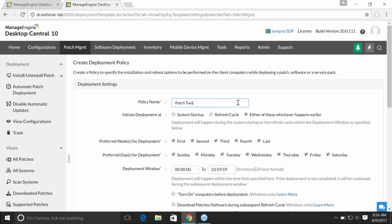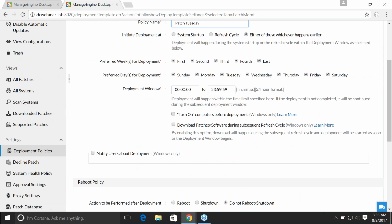I'm going to create it as Patch Tuesday. All right. I'm going to specify the time. Should it be deployed on a daily basis or monthly basis? If it's going to be weekly basis, yes, I can go ahead and customize it. And when should the deployment happen? I can specify a time interval. Assume it's going to be any time within the 24 hours, I can leave it open, or I want the deployment to happen only during non-business hours. In that case, you can customize it well.